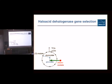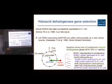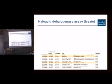So now the question is, which genes do we actually pick to get us from chloroacetate to the central metabolism? So there have been several previously published studies that identified a couple of different genes from different organisms that can actually be expressed and are functional in E. coli. So what we did was we took 4 of these different types of candidates, and we got them synthesized either in kind of their normal codon usage or codon optimized for E. coli. And this is new data. This is just in the last week.